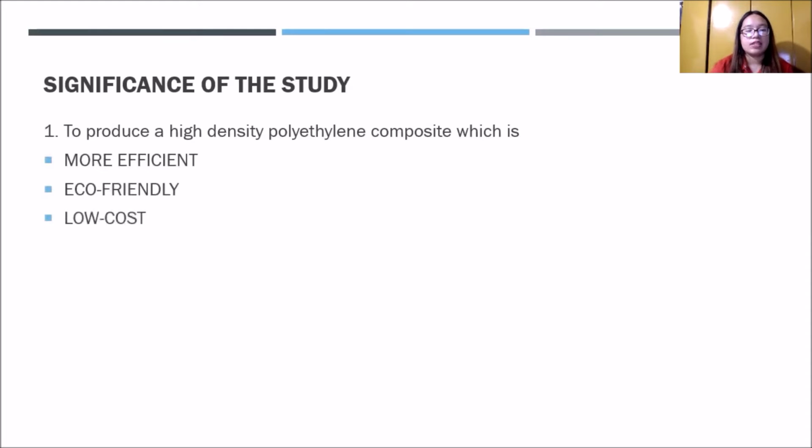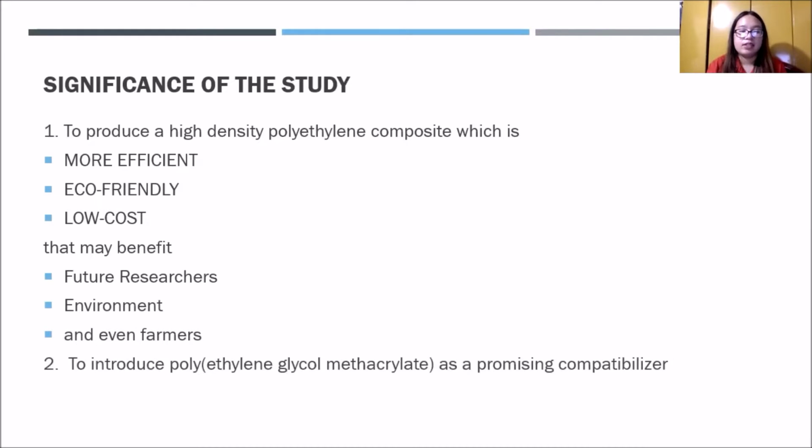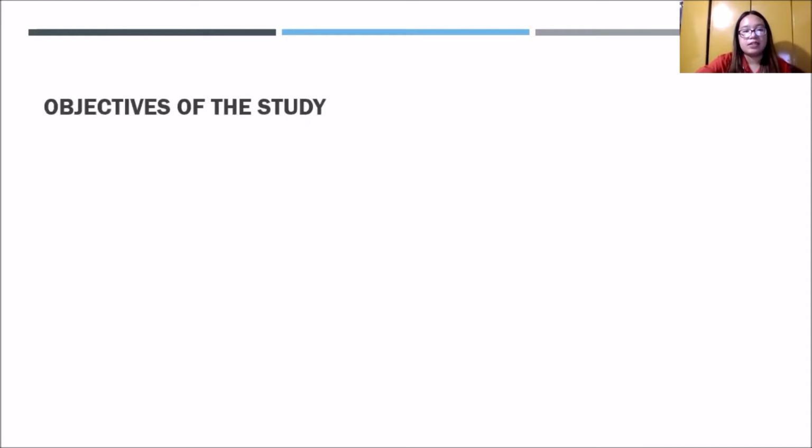more efficient, eco-friendly, and low-cost, that may benefit future researchers since I think this type of topic would be beneficial in the research world in general, since polymers and abundant agricultural waste are both discussed. And of course, the environment and even the farmers, since the farmers may make a business out of the rice husk, and then to also introduce polyethylene glycol methacrylate or PEGMA as a promising compatibilizer.